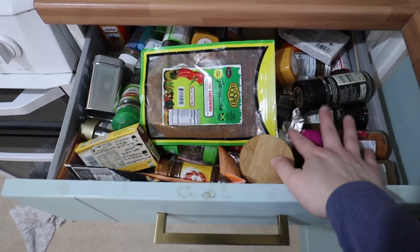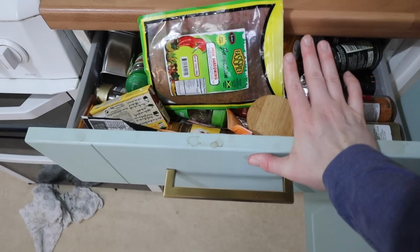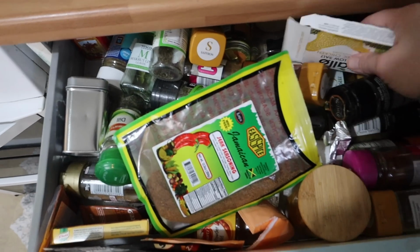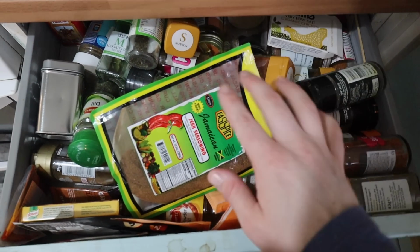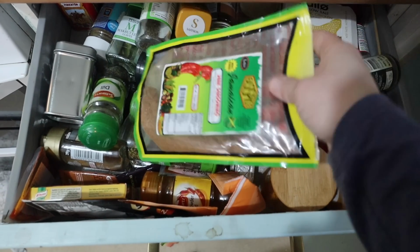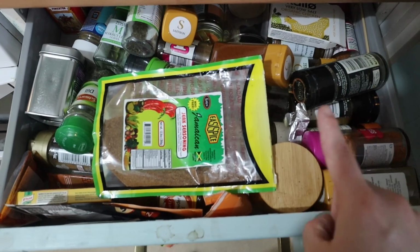I feel like everything in here does get used, but I can't organise it. There's not much storage in this house. When we move and I've got my dream kitchen, I will have good storage, but for now, this is my spice cupboard. This is my spice drawer. I know it's going to really set some people off and I apologise for this.